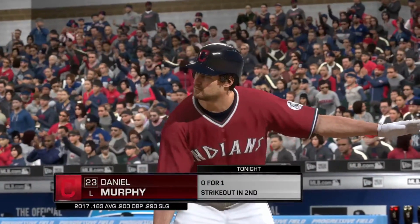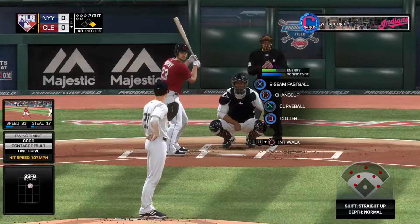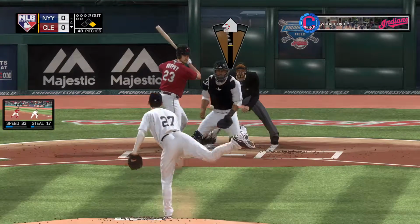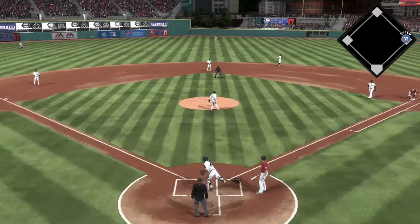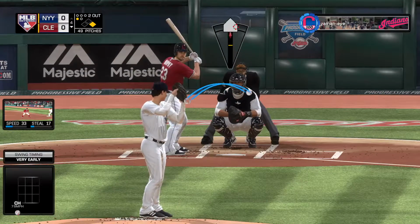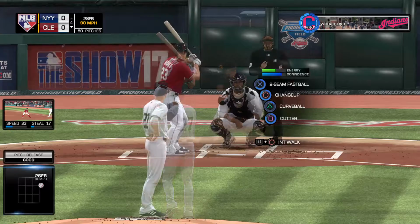Now at the plate, Daniel Murphy, batting 0 for 1 after he took a called strike 3 in his first plate appearance. In the dirt here. A pitch on its way. Fastball called for strike 2.